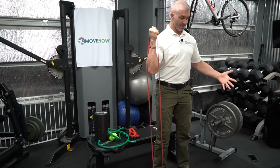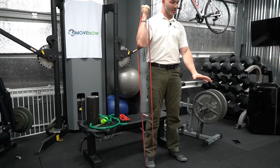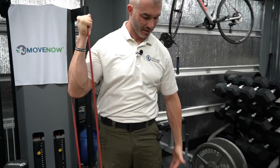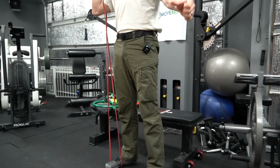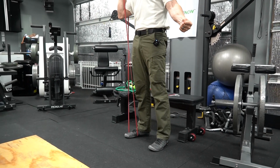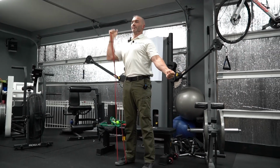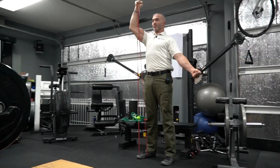So I'm standing, I'm rooted into the ground, I have my feet tight into the ground, I'm externally rotating with my feet, I'm contracting my glutes, so the muscles back here, I'm pulling my kneecaps up, I'm contracting my quadriceps, a lot of stuff going on. I'm tightening this hand over here, and I'm getting my neck nice and loose, and I'm going to press overhead, straight overhead, okay? And then I'm going to come right back down.